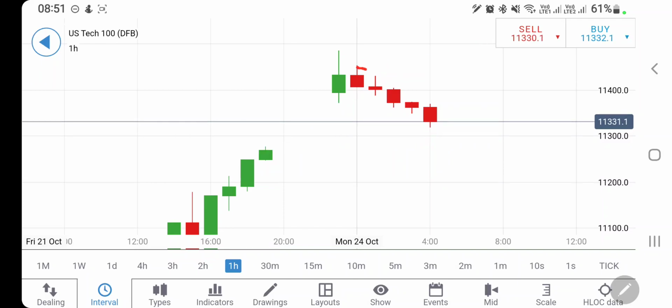Now see, on the hourly chart it is trying to trade bearish, and this is expanding in nature, indicating that we may get a slide down, and there could be a bigger candle waiting for it. Be careful. It can try to take it towards 11,280 and fill the gap there.